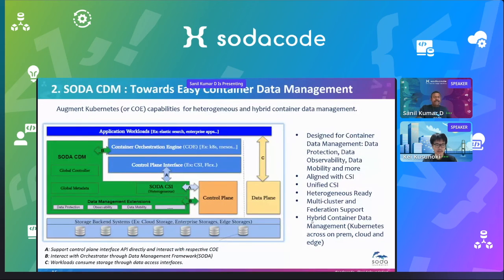And this is the second area, container data management. It's not only SODA working on this; many other players in open source and the enterprise are working on it, because of the container data management direction. If you see here, the green part is where we are looking at container data management from SODA. The other part is the Kubernetes components, the container orchestration engine, for example Kubernetes or Mesos or any other.